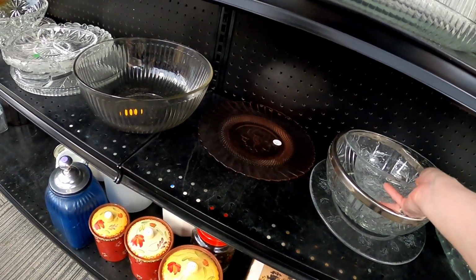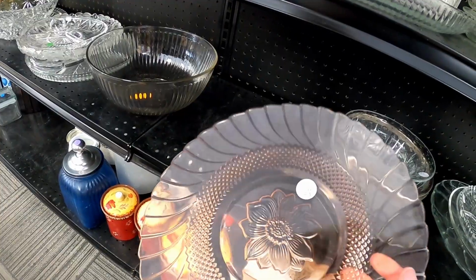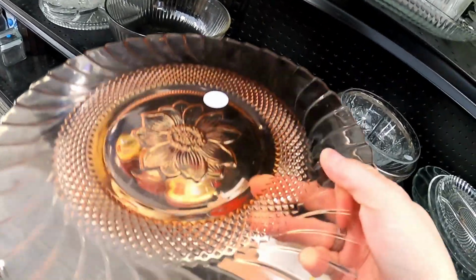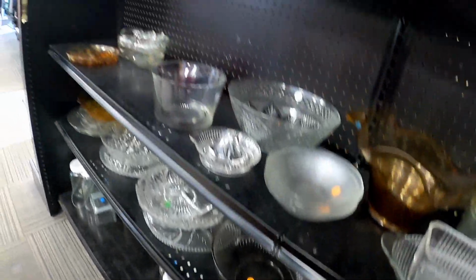What I was really after was this plate down here, though. Look at that flower. That's nice. I'm not seeing any marks. Oh, there's one. Looks like it was made in France.